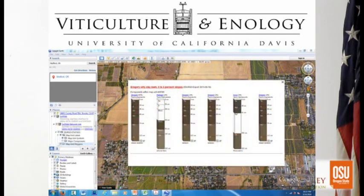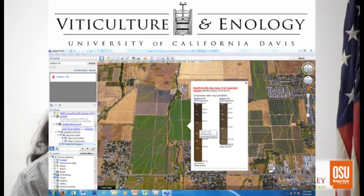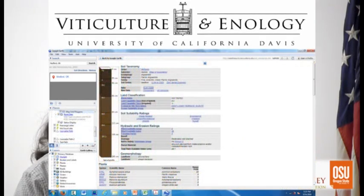84% Medford and 12% something else. But it's a finer resolution, so we know that if we're in 84% Medford in this region here, then probably the majority of the soils are the Medford classification. And what it does is it gives you a general soil profile from the pits that were excavated here. So an AP horizon to about 10 centimeters, an A horizon to about 20, BT1, BT2, and this is a big mineral soil. This is a deep soil.